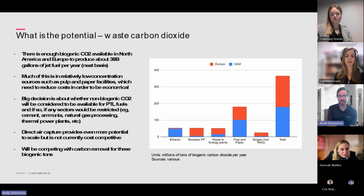Some of the big decisions on the feedstock side are about the type of CO2, whether we're using biogenic or non-biogenic CO2, and whether direct air capture is really going to be a meaningful piece of this picture. In general, at 12, we're mainly focused on biogenic CO2, except for a few sectors where the non-biogenic CO2 is very low cost of capture, such as ammonia in particular, which we're focused on sourcing from, because you have a low cost feedstock that is available with a relatively low investment in the capture and cleanup technology.